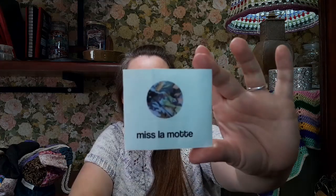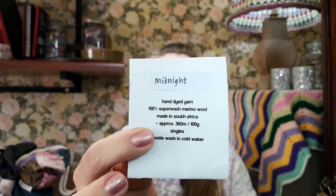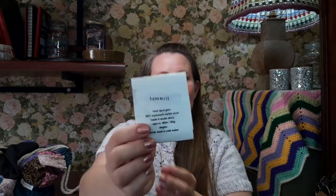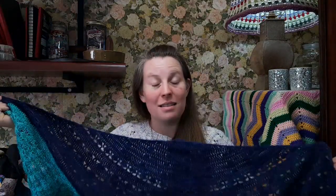Let me see. The yarn. I'm using Miss Lamotte singles for this project, which is 100% superwash merino wool. It's got 360 meters on 100 grams. My darker color, this one, is called Midnight, and this aqua, not green, color is called Aqua Mist. Right. This is going to be beautiful and nice and snuggly to wear.